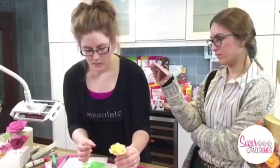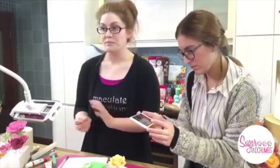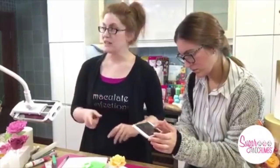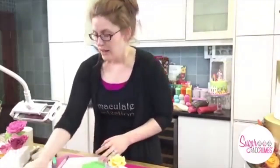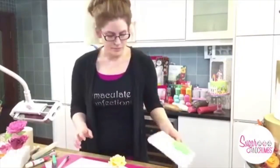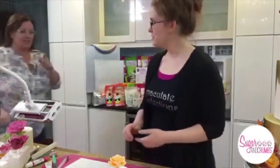So I will stick him down there. What I shall do is I'm going to show you the kits we've got, and the bits and bobs, to give that just a little bit of a chance to dry, and then we'll come back and put some petal dust on it. So while you get your kits together, I'm just going to tell them a couple of things, a couple of questions that have been asked.